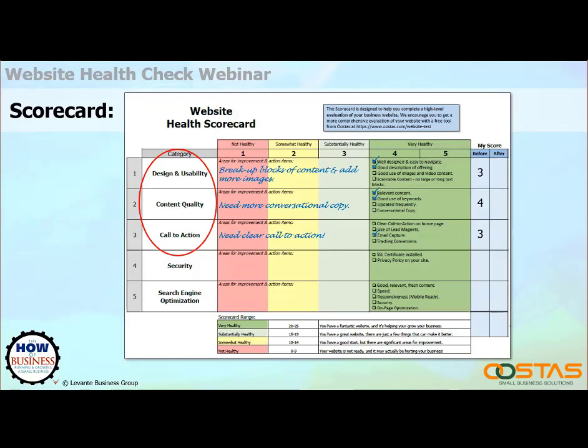Some of the things that you can do there is we might have a special or a coupon and track the return on usage on that coupon. It would be a coupon I don't have anywhere else, or it would have a unique coupon code.